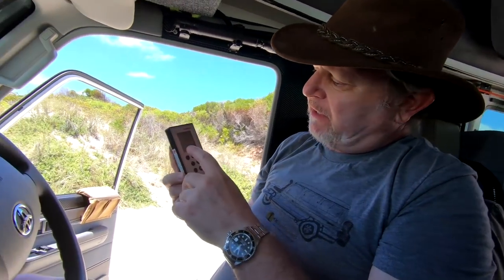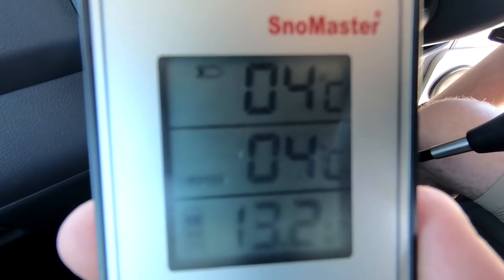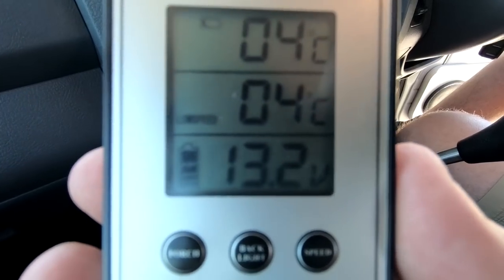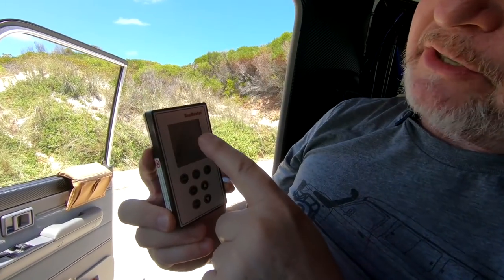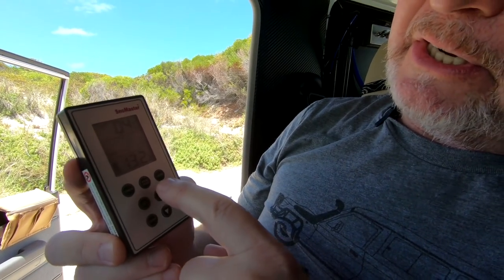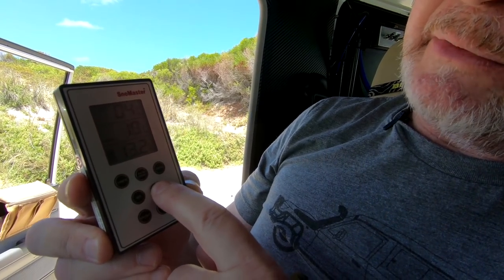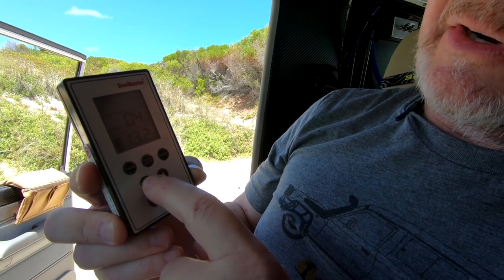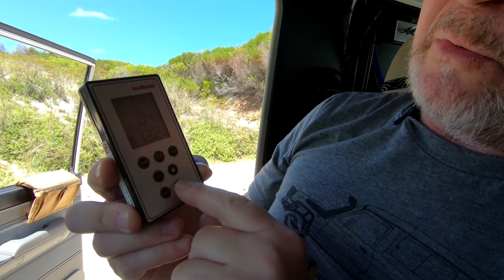Got to show you this. That's one we spoke about before. All right, there's the temperature of my fridge. It's now at 4 degrees. My freezer is at -4 degrees. My battery voltage is at 13.2 volts. Okay, so I can now set my freezer, which I'm not using. I'm going to go down to that, the second one down. I'm not using it, so I'm going to turn it right up. It's now at 10 degrees. And now if I want to set my fridge, I can make it colder or warmer.